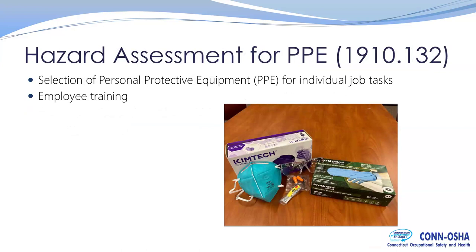The OSHA standard for personal protective equipment requires employers to assess the workplace to determine if hazards are present, which necessitate the use of personal protective equipment. Individual job tasks should be carefully evaluated and the PPE, or personal protective equipment, selected based on the tasks performed. Employers must communicate selection decisions for PPE to each affected employee and ensure that each employee is trained to know what PPE is necessary, how to wear it, care for it, and the proper disposal for PPE.